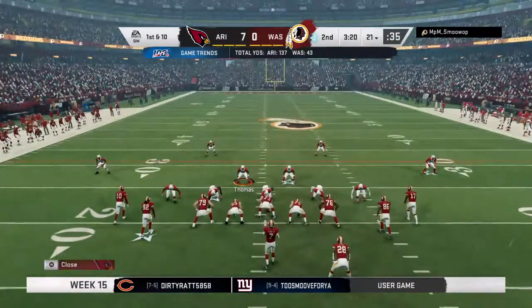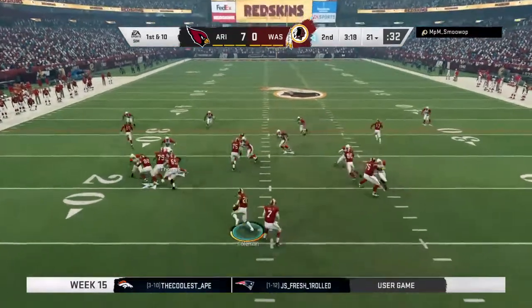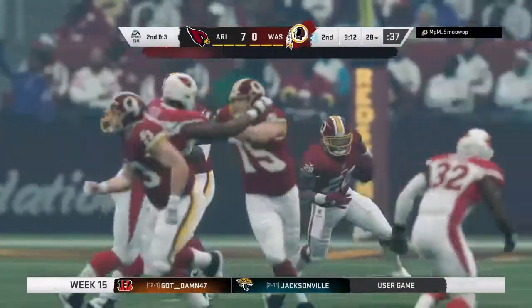Out there ready for this next drive, the Redskins offense. It hasn't gone particularly well for them, that's obvious. In these conditions, no points so far. They've got to get that offense on track. The question, how do they do it? It is the age-old question, isn't it?